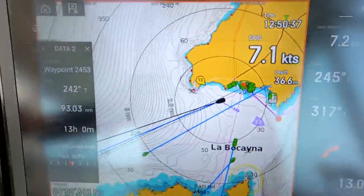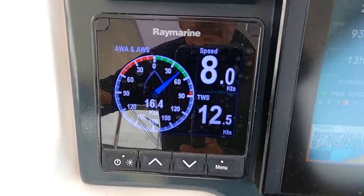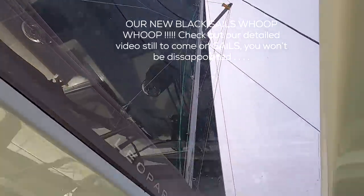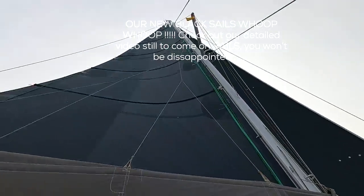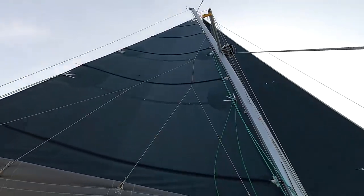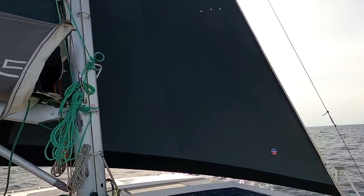Look at our speed. And we're doing that with 12 knots through wind. Guess what? We've got our brand new sails up. Genoa. We are going now so fast that with 10 knots of true wind we need to start reefing. It's just crazy. Look at the sails. It looks awesome.